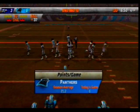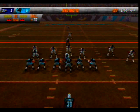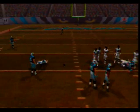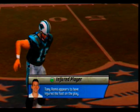Ball on the 37-yard line. Number 39, the lone back. Dropping back. Closing in, gets the pass off. He couldn't control it. Appears to have sustained an injury, and he'll make his way to the sideline under his own power.